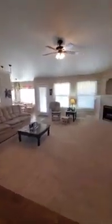I'm going to come back to the living room. We'll start by turning immediately to the right when you come into the house. You've got a little linen closet here. There's a bedroom to the right. You've got your hall bath, and then there's another bedroom down at the end of this hall. So we'll start right here with this bedroom. It's about 10 by 14 feet, something like that.